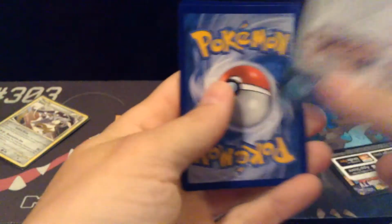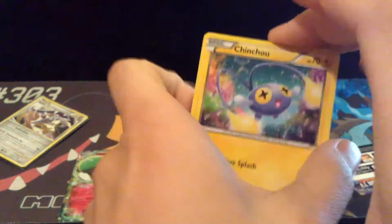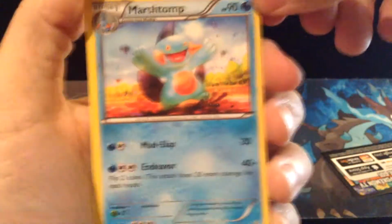Nah. Okay, another Gardevoir that won't open at the top. Plus. Okay. Try not to bend the cards. Ooh, a new advertisement. Look at that one. Chinchou. Diggersby, though. What? Oh, he's a rare. Dang. And Marsh Tomp, an uncommon. Sorry if I'm cutting off the thing. I'm just a noob. All right, this one's a Kyogre. I've opened a bunch of those ones already, Henley. We're not even halfway through this pile.